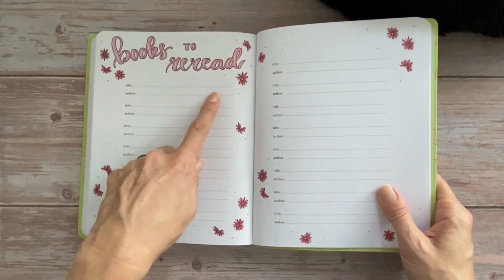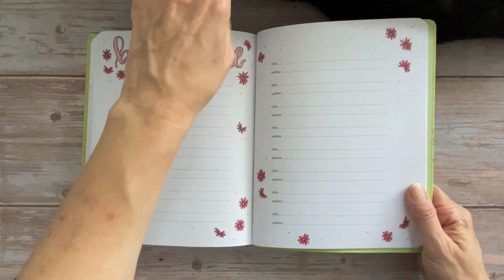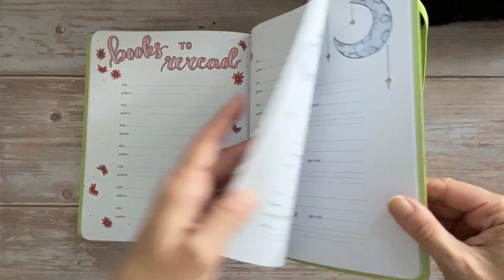Here's a list of books to reread. So I don't know about you, but there's only a few books in my life that I would actually take the time to go back and reread, and that's because they're amazing. So this is a place to track those.